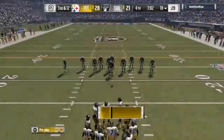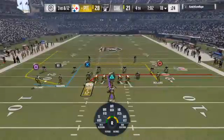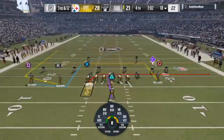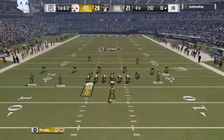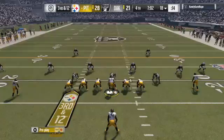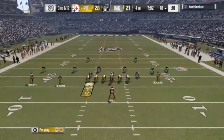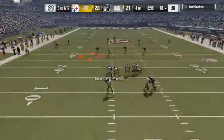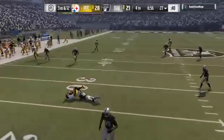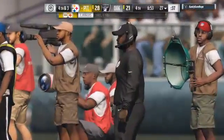Big sack on second down. Now the offense needs to convert here on third. They come up with one running back. That's Bell. On third down, Roethlisberger. Over the middle, it's caught by Rodgers. It'll be a gain of 8, but it'll also lead to a fourth down.